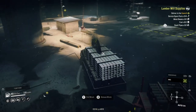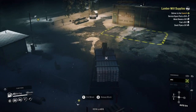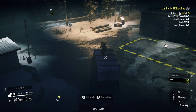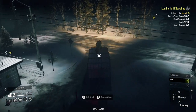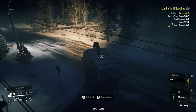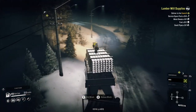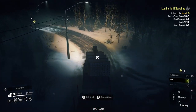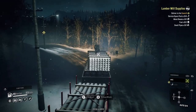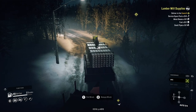Second layer of cargo. I am very top heavy. Do not do this if you're doing a bunch of off-roading. This is only something I do when I know the path is very flat, very smooth. We do have a river crossing, but it is not a bad one. And I don't plan on going very quickly.